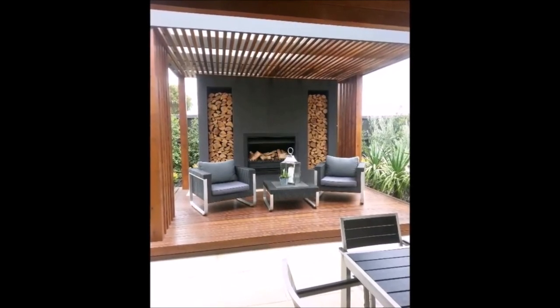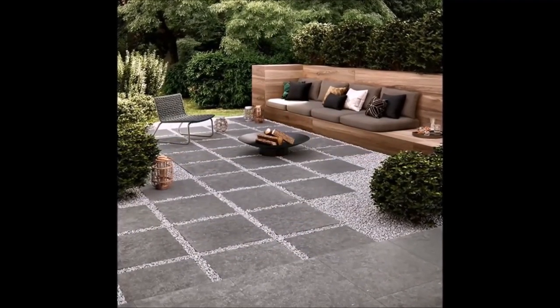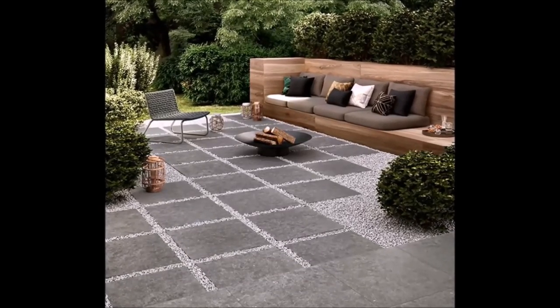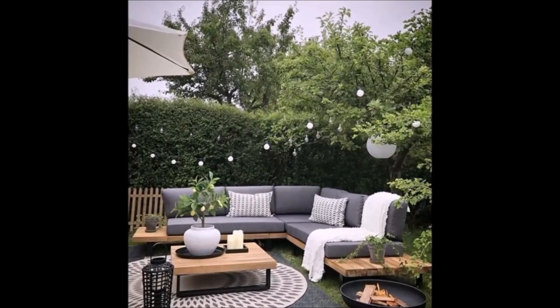Build a multifunction table. Sit back, relax and rest your sangria on this side table. Add charm and greenery by adding succulents or mosses to the shutter sides.